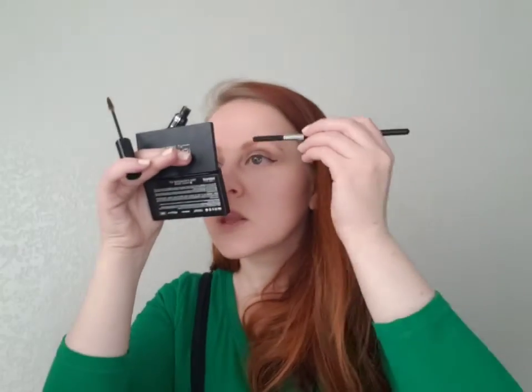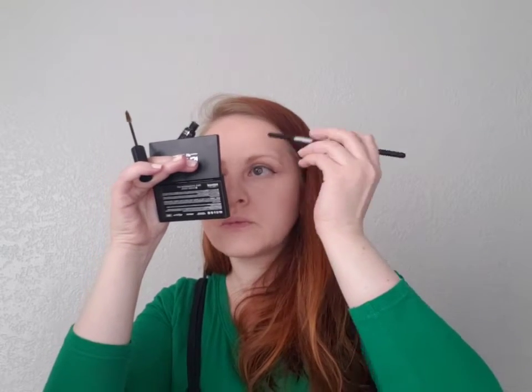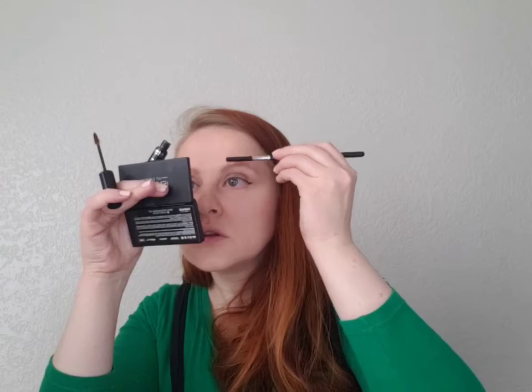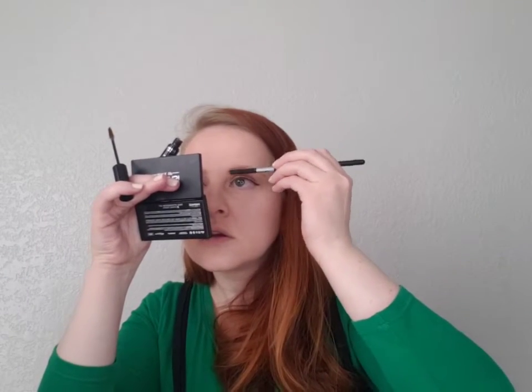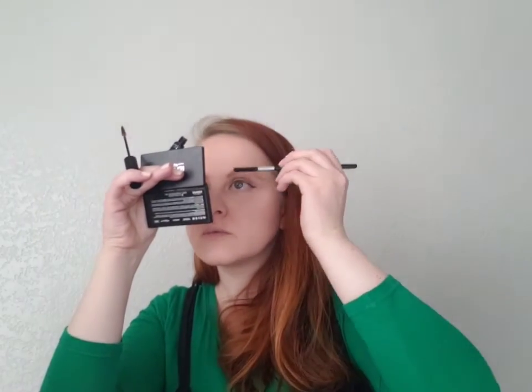Where is my, there we go. This thing is pretty handy. Had a little glob on it that I got on here. I'm trying to fix the little glob. Whatever I can't easily fix, I will just hopefully get some concealer up there. Okay, can you see? I don't know if you can see the difference. It just kind of added a little bit more fluff and color.